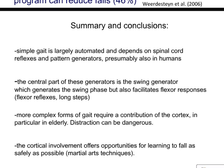Let me come to the end of the talk here with some summary and conclusion slide. What have we learned in the webinar, I hope, is that it is certainly true that simple gait is largely an automated motor act, and that it depends on the spinal cord reflexes and on central pattern generators. And the evidence is such that we can state that this is also presumably true in humans.